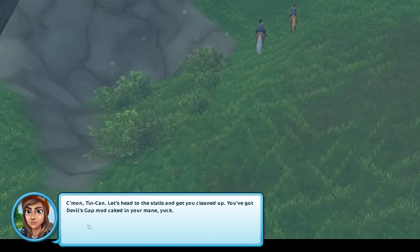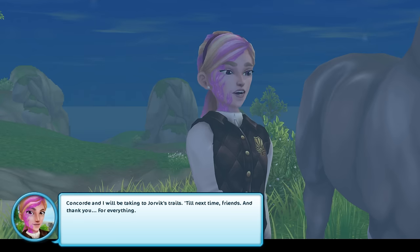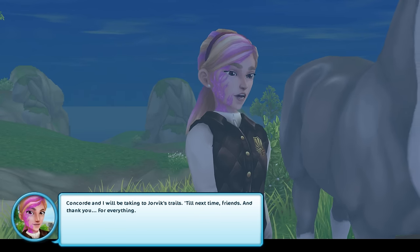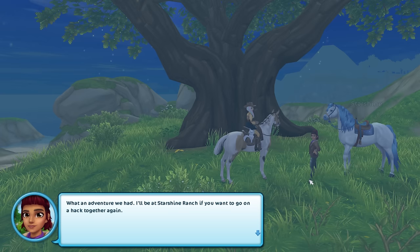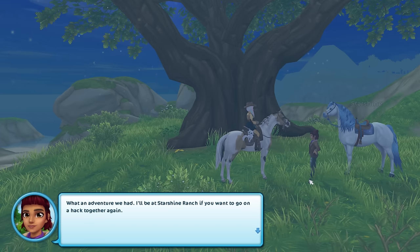There they go. You've got Devil's Gap mud caked on your mane. Concord and I will be taking to Yorvik's trails. Till next time, friends, and thank you for everything. There they go. Huh, what an adventure we had. I'll be at StarShine Ranch if you want to go and ride together again.